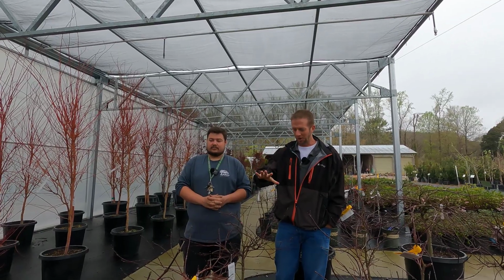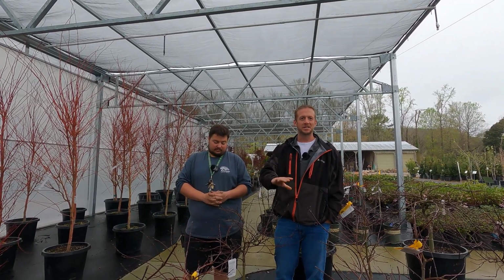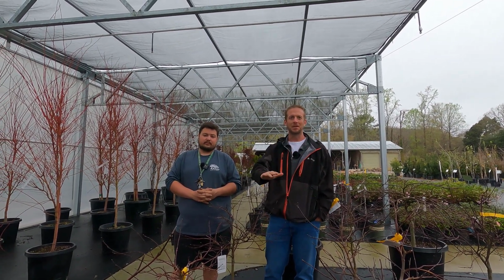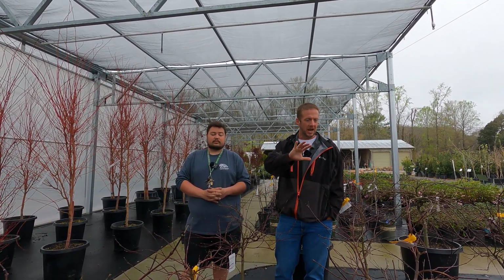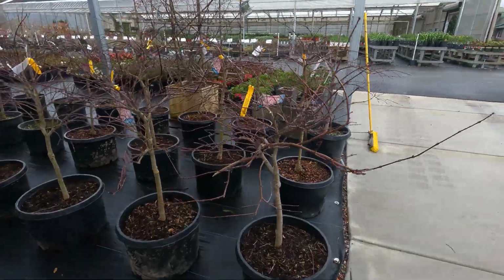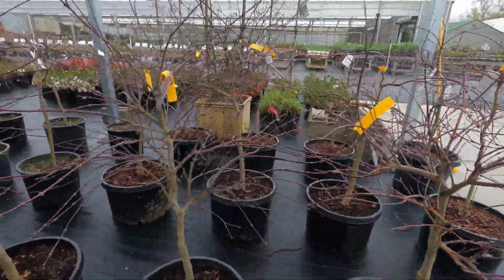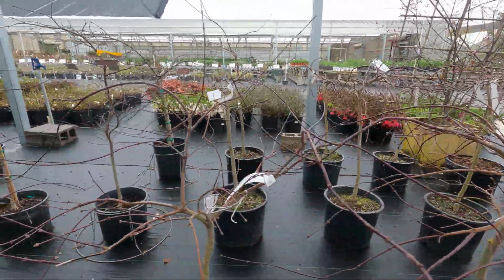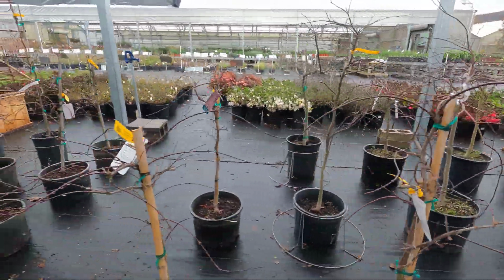I see some really interesting Japanese maples over here off my left-hand shoulder. So let's go over there and take a look. So we're here amongst some of my favorite trees. If you watch the channel, you know that Japanese maples are kind of my thing when it comes to trees. And here at the Greenery, they have an extensive selection of Japanese maples. Cory, just what kind of cultivars do you have here to offer?